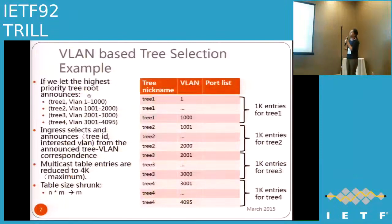Take the first example again. We have four trees. If we assign each of the trees to take care of 1,000 VLANs, the multicast table entries will be like this. The first tree is tree one, pruning by VLAN 1 to 1,000. So the number of table entries can be reduced to 4K, which is almost a fixed size.